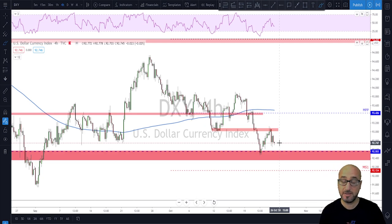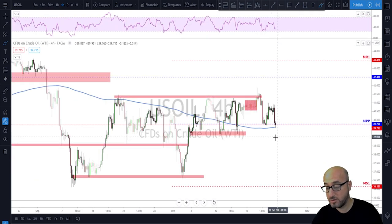So the main reason we look at the Dixie is just to know the overall direction of the dollar. And that's why I always look at that first.